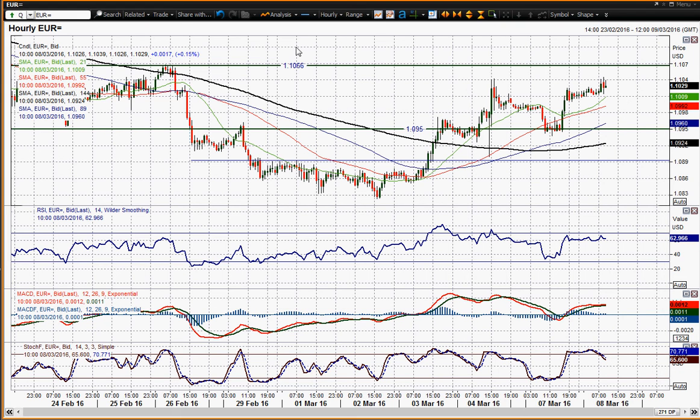Today's move has been helped by a bit of a safe haven trade. The euro tends to be seen as a bit of a safe haven play when riskier assets are being sold off. Euro tends to perform much better, so that has helped to support the euro today. But I don't necessarily see this as flying higher in front of the ECB.